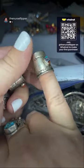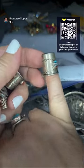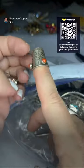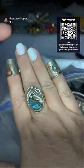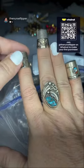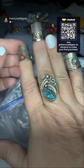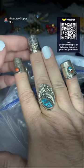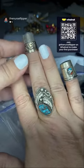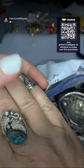$10 start. Navajo. This one's probably a Zuni. Sterling thimbles. $10. I'll drop them. I had them at $20. Ta-da! $10. Does anybody want any of these? Any, meeny, miny, mo? Aaron's not falling for my trap.